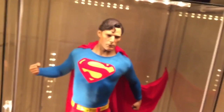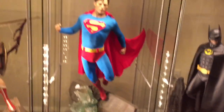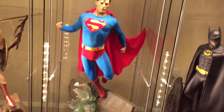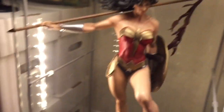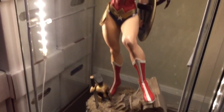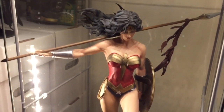Here I got Christopher Reeve. Premium format statue, Sideshow Collectibles. That outfit is so cool. Love that red. Here, Wonder Woman comic book version. You know, they haven't made a Linda Carter version yet, but maybe they will.